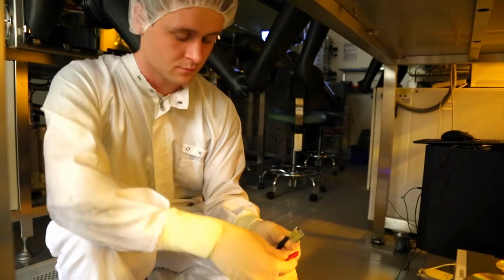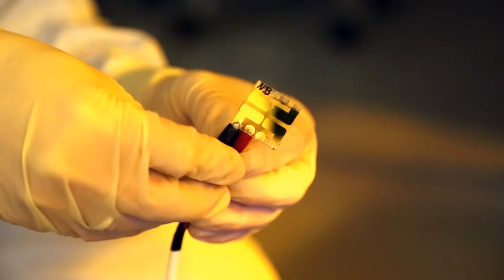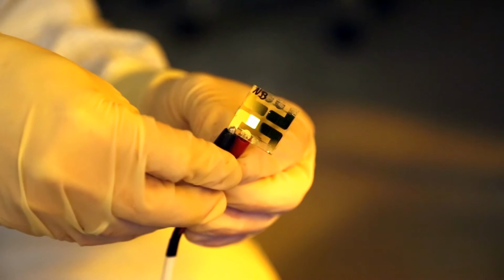Daniel Barrow puts his laboratory result to the test by applying a voltage to the two terminals. The light effects show that the OLED works.